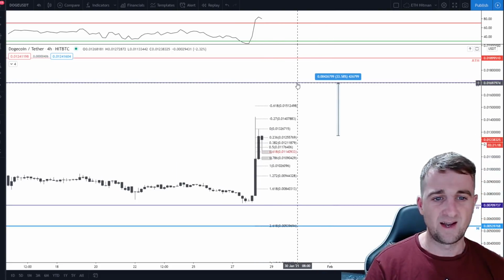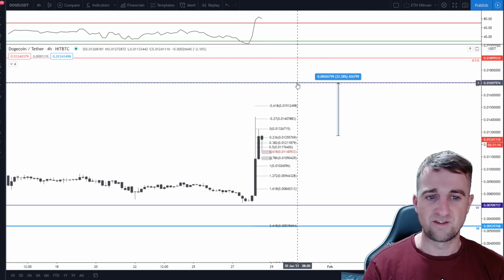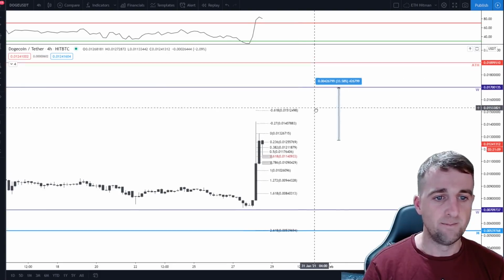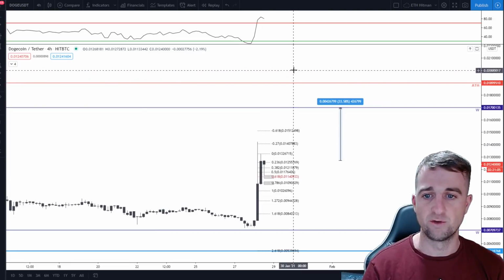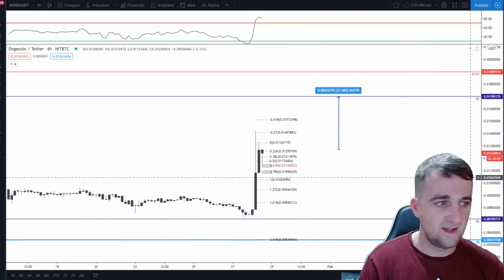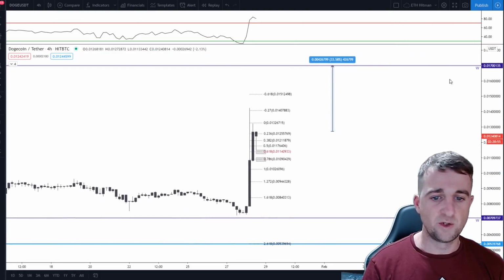And then the first target pretty much is 0.0169. If you are looking to take profit, that could be a good area to take profit. But depending how the market goes, it might absolutely smash through all-time highs and start pushing up to 2 cents. So I think 2 cents is a nice target to aim for in the short term. So that is Dogecoin versus Tether on the USDT pair.